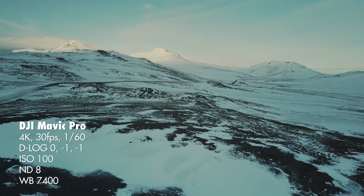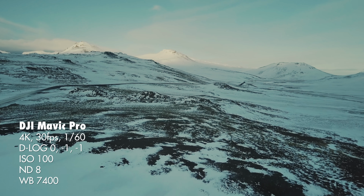This is crazy. The thing is, you wouldn't even be able to tell that I shot these in the same area because they were just so different looking.